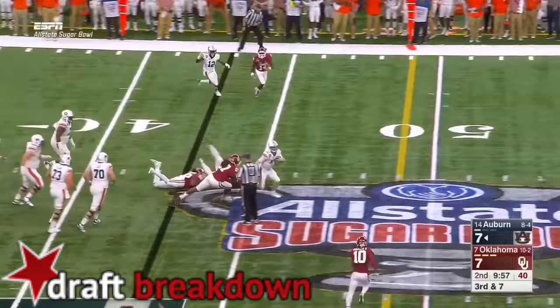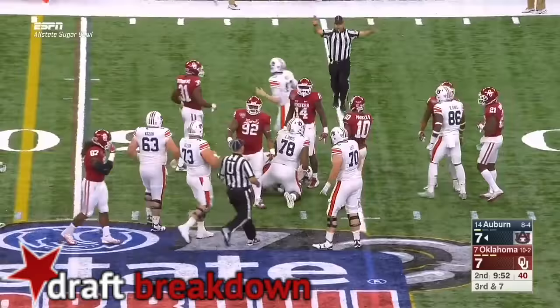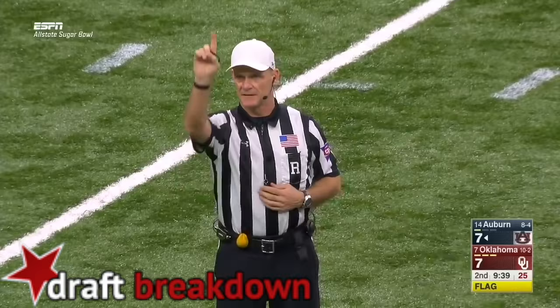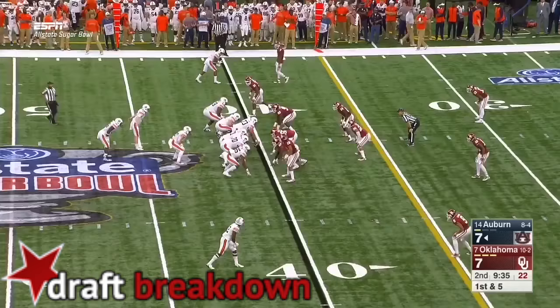Fumble. Auburn recovers it. I think they're going to say 45. Whistle. Illegal substitution. 12 men on defense. 5 yard penalty. Still first down. Stoops clearly did not agree with that decision.